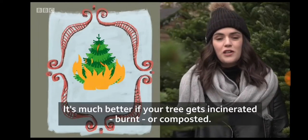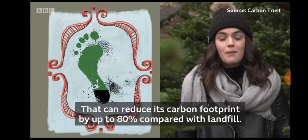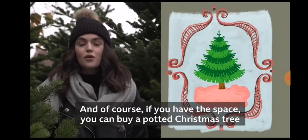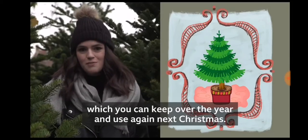It's much better if your tree gets incinerated, burnt, or composted. That can reduce its carbon footprint by up to 80% compared with landfill. You can find out from your local council what happens to your Christmas tree once you throw it out. And, of course, if you have the space, you can buy a potted Christmas tree, which you can keep over the next year and use again next Christmas.